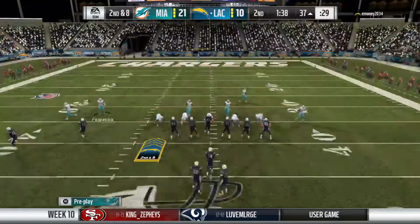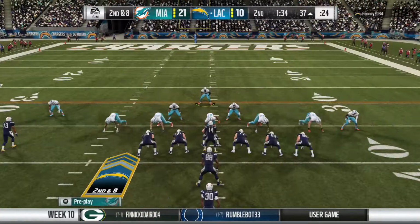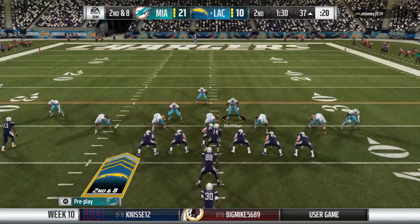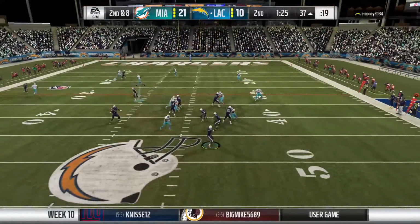Flex round! Flex round! Let's go! White 90! White 90!